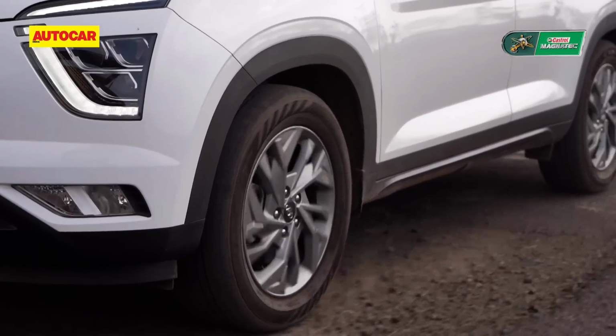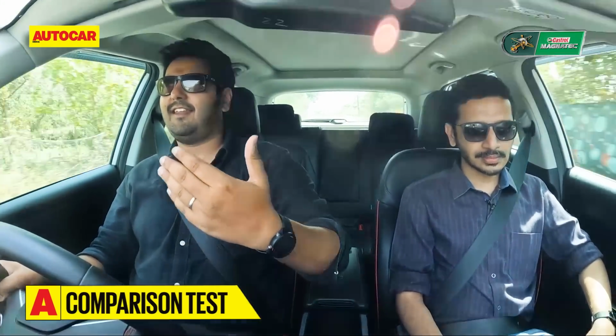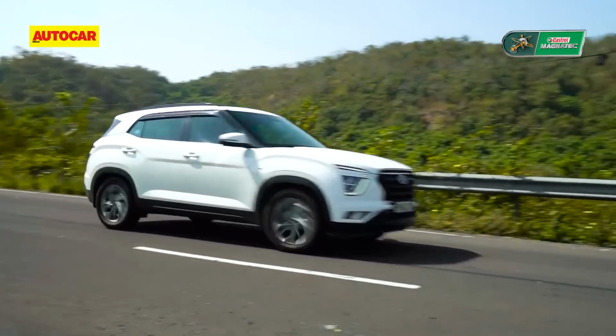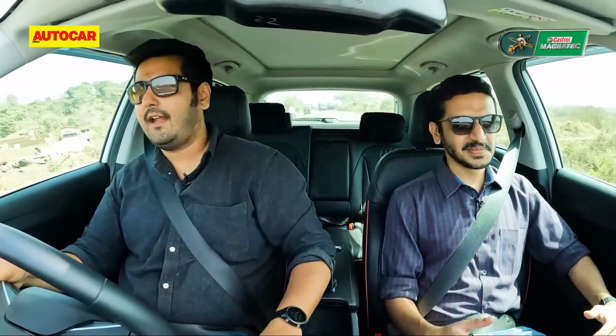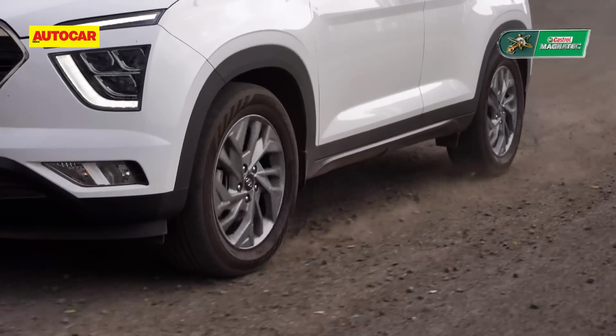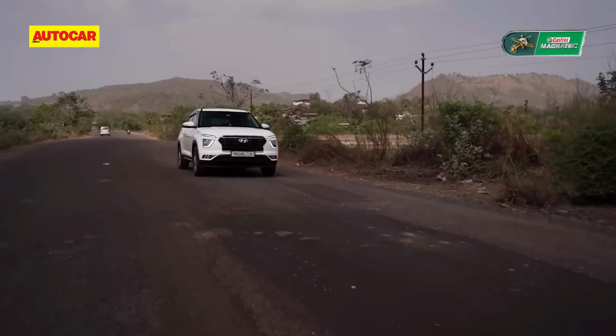And the cool thing is that even when you are at higher speeds, if the last generation Creta was your benchmark, you're not moving around all that much, right? Correct. It's far more controlled this time around. But at the same time, when you go faster and the road sort of deteriorates, it sort of moves around a bit. It's not as confident as the Kicks or the VW or Skoda.